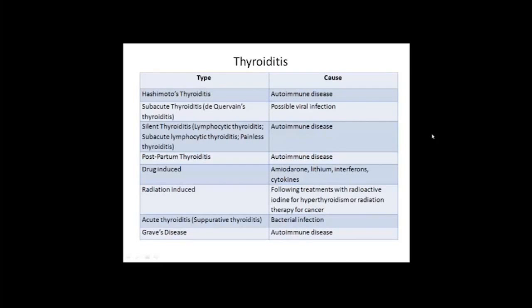So this slide shows thyroiditis. What that refers to, as you know, is that itis is inflammation, so this is an inflammation of the gland. So we need to know what potentially can cause the gland to inflame. Problems with the immune system, that makes sense. Viruses, bacteria, fever disorders are all known to cause thyroiditis. And sometimes thyroiditis develops as a part of Graves' disease, which is an autoimmune disorder that causes hyperthyroidism.